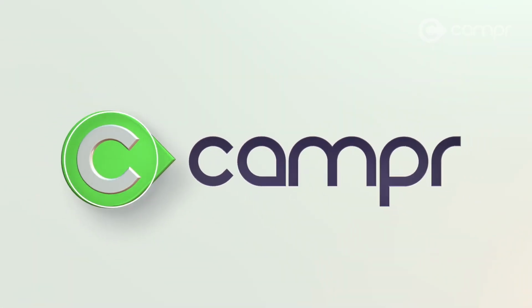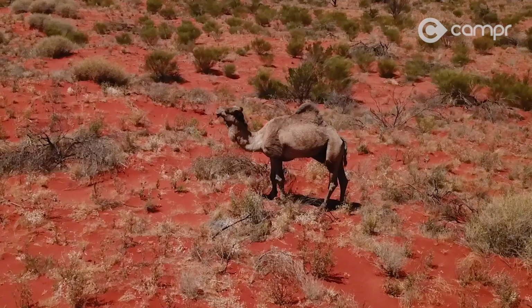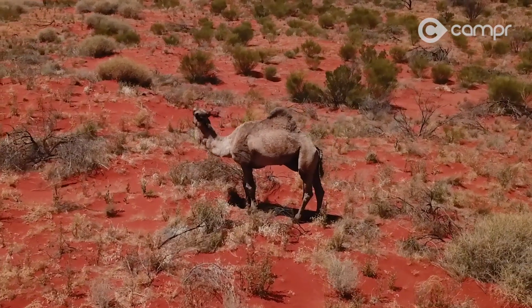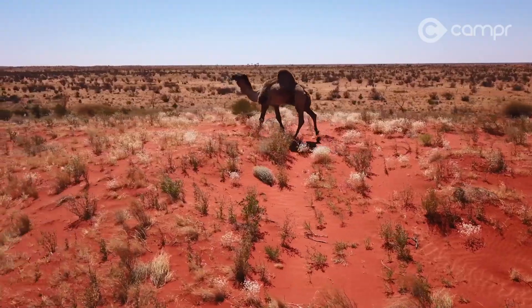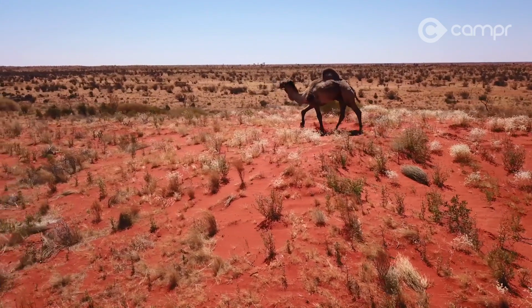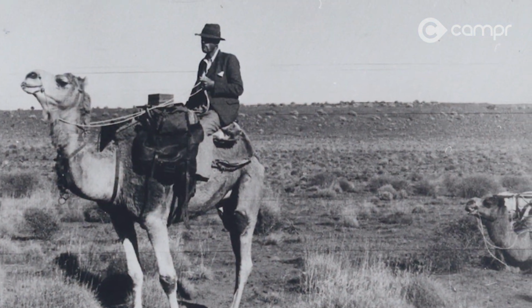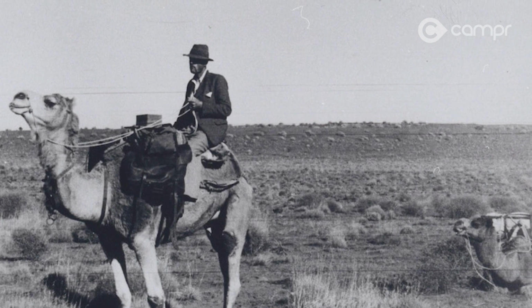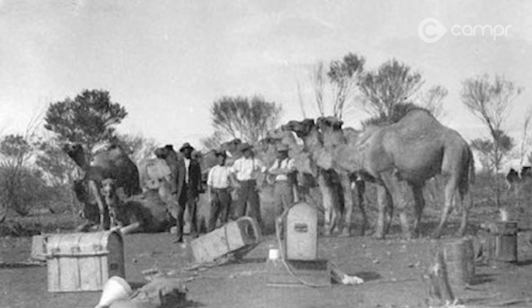Welcome back to CAMPR and to our amazing Simpson Desert special, where we left you last with camels, which seems perfectly natural given their connection to the story and their role in the opening up of this country back in the 19th century. The great Cecil Madigan himself used 19 of these creatures to forge the very path that we're traversing today. Now, Cecil was no slouch when it came to exploration.